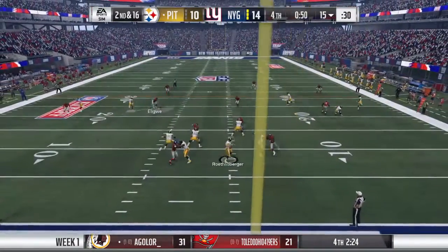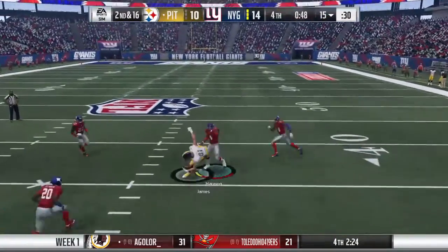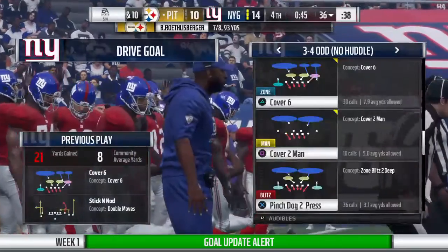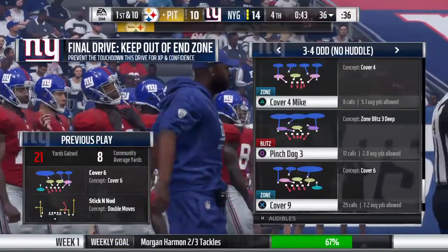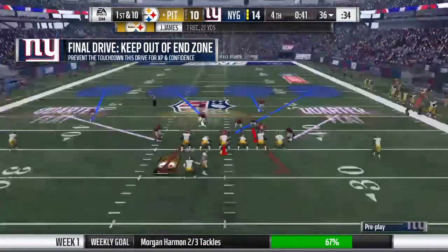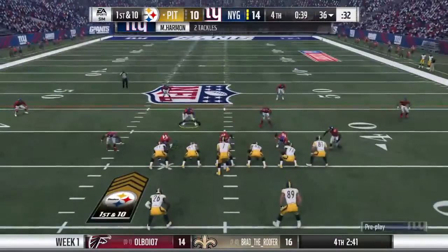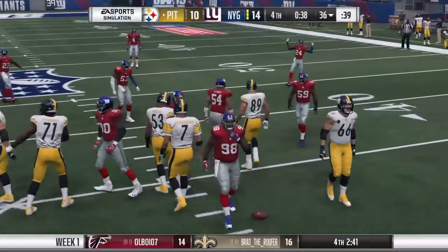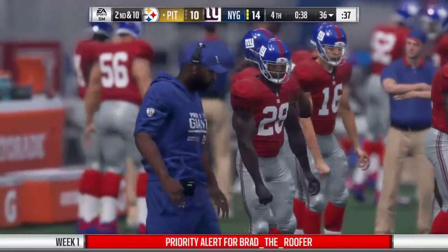Back to throw. And that's complete to Jesse James. And heavy contact. He is knocked down hard at the 36. And a nice gain of 21 yards. And the spike comes now with just under 40 ticks left.